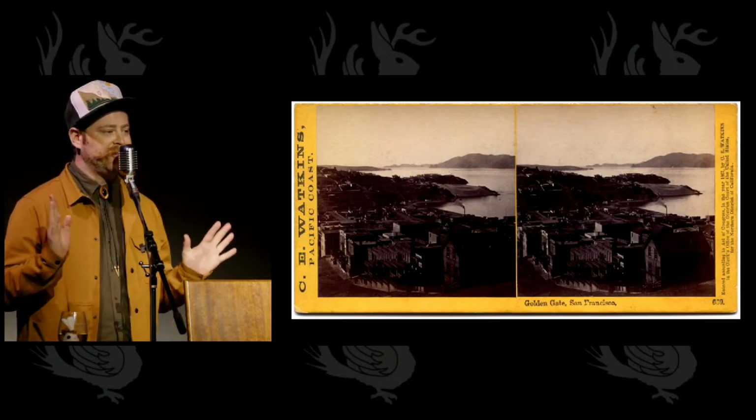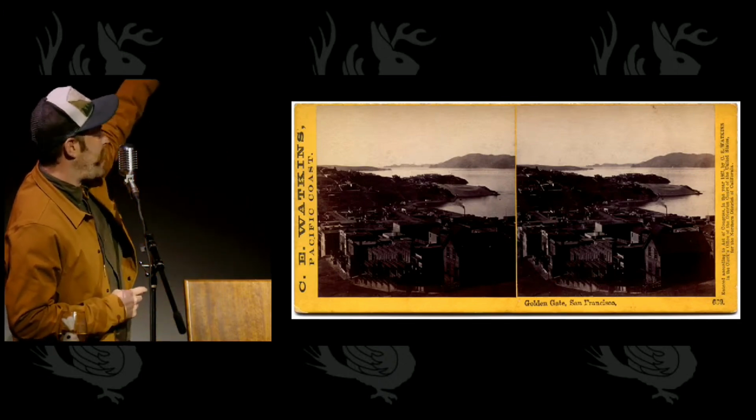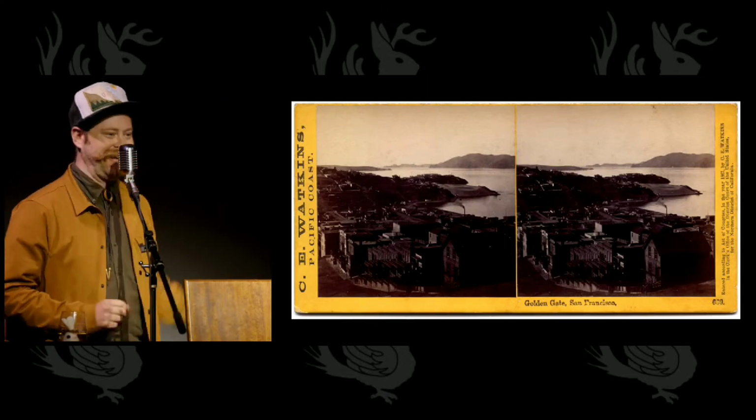And before we move on, this is just a really fun fact. Yes, that is the Golden Gate prior to there being a Golden Gate Bridge.